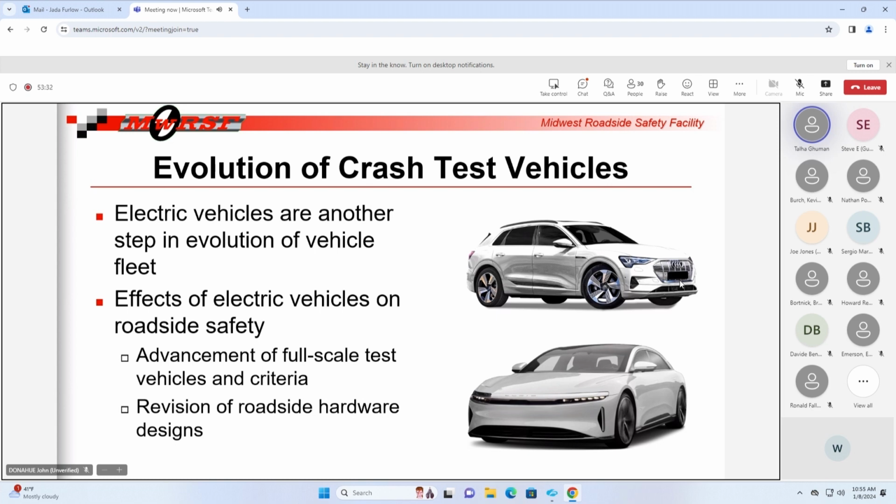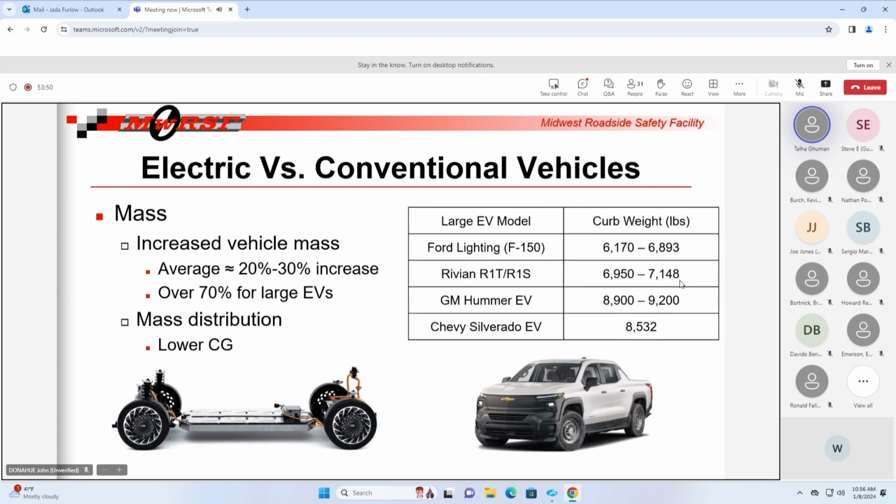First being, it will probably change our full-scale criteria, what vehicles we use, and how we evaluate hardware. And then it's probably going to lead to new roadside hardware developments in terms of how we design that hardware to save occupants out on the roadway. So we've covered a lot of this before. I'm not going to go into all the implications. I've given a couple presentations on that, but I wanted to kind of revisit a couple things because they'll play into what we saw in the tests that we ran.